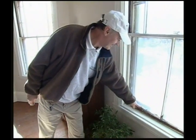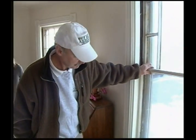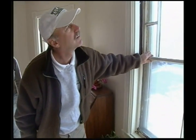They even did the casings, but you haven't attacked these sash yet. No, not yet. We kind of ran out of time and wanted to get in here, but we want to, you know, try that eventually.